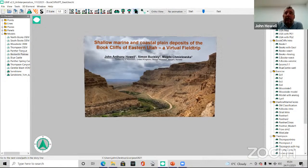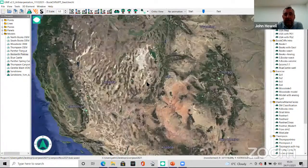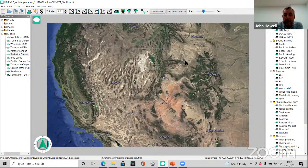So we're going to go to the Western US. The state of Utah is here. It's this square with the top corner missing. And we're going to zoom into this area in here, which is the Book Cliffs. And this is a really famous place for studying shallow marine and coastal plain type sediments.